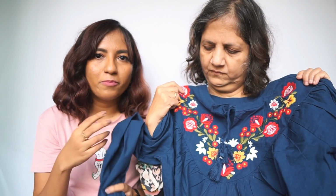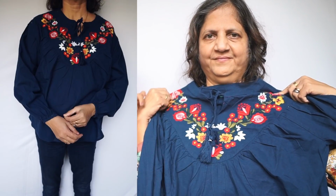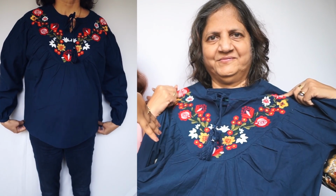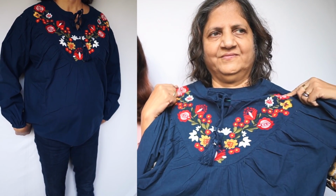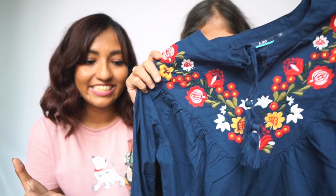This one is actually almost like an anti-fit top because just the shoulders are something that would sort of fit, and everything else is super flared. So it is just something that's really oversized. My mom wears a medium, but looking at this top online, I decided to get her a small, and I'm glad that I did, because even the small is loose on her just for this top.